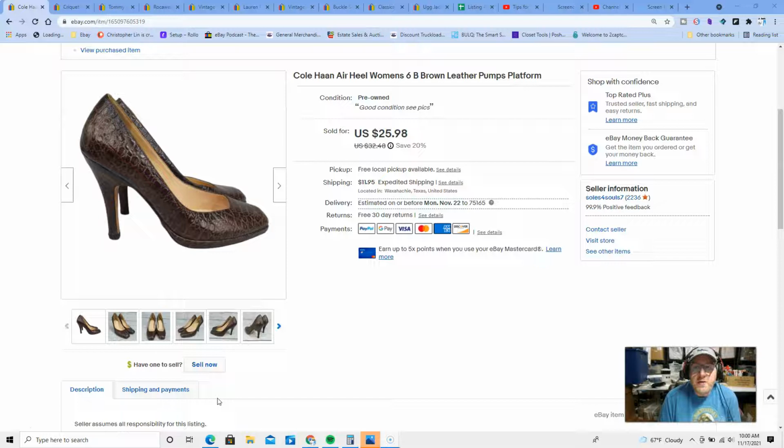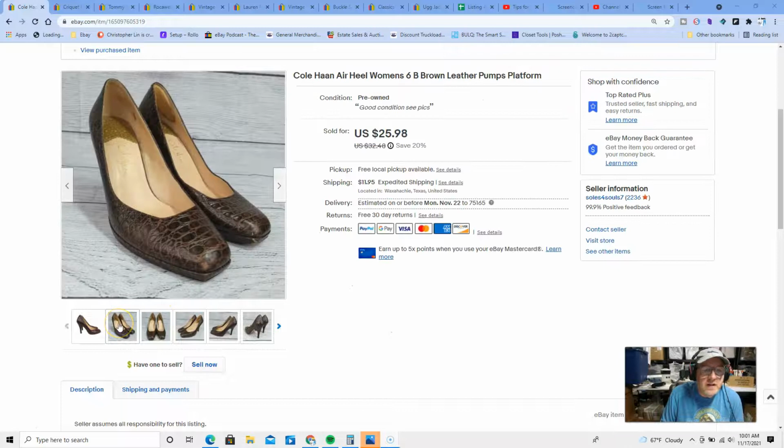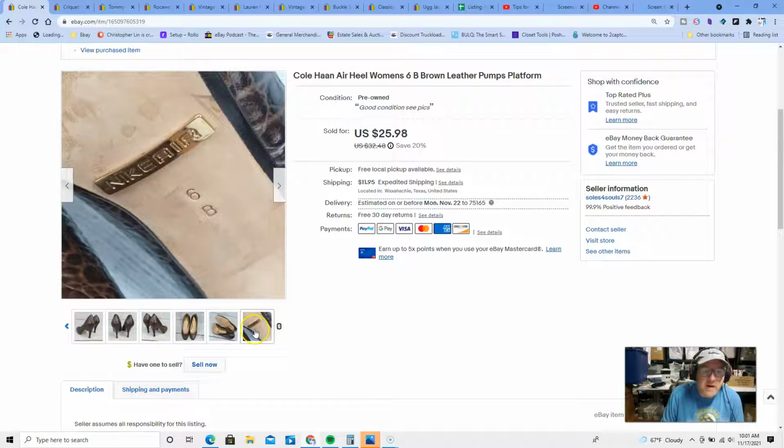Make sure you stick around to the very end because we're going from 10 up to number one. Number one being the most expensive item, number 10 being the least expensive item. And coming in at number 10, we have a pair of Cole Haan heeled shoes, size 6B, brown leather pumps. I don't normally do a lot of women's heels, but Cole Haan is a brand that sometimes I will pick up, and this sold for $25 and change.